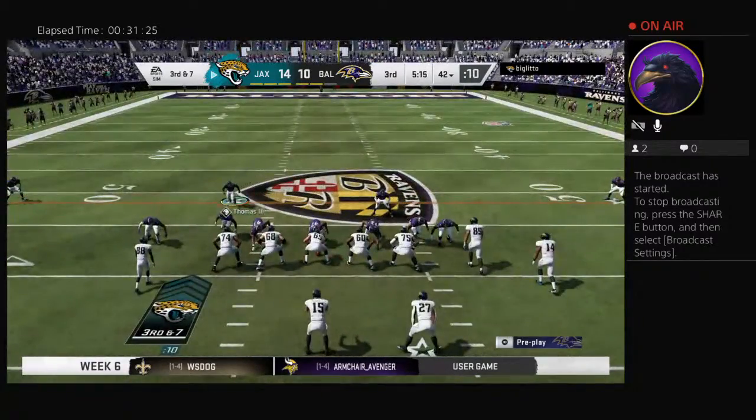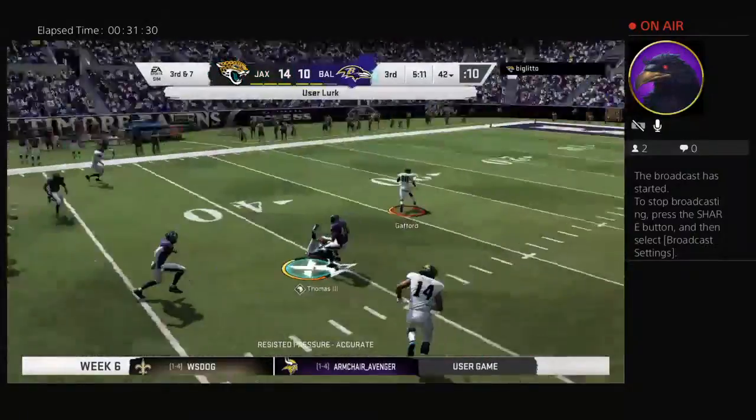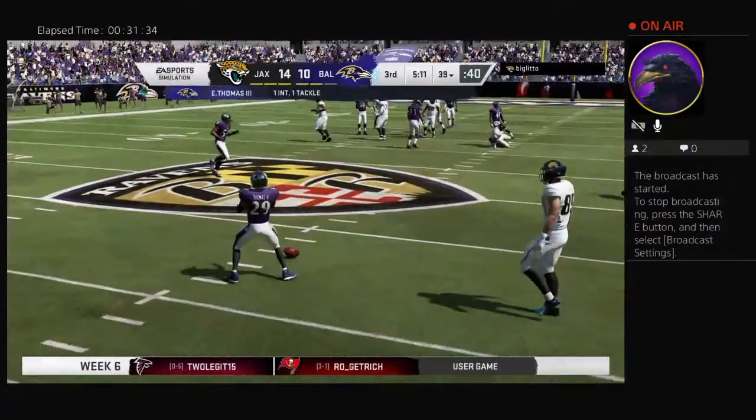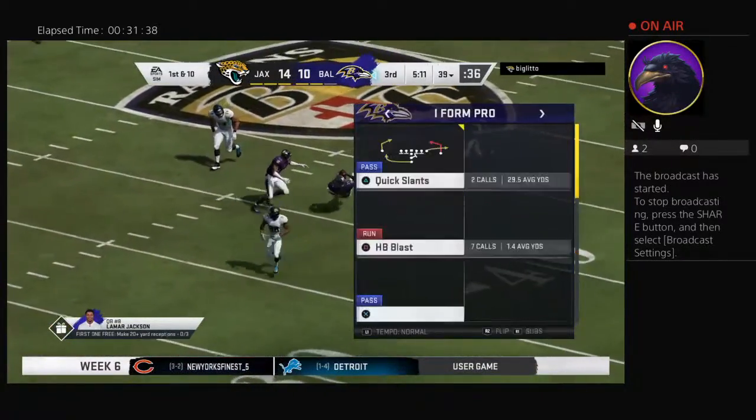Ready, go. Let's go. Out of the gun is Minshew. And he fires one that's intercepted. It's the former Seahawk, Earl Thomas. And his guys are going to take over at the 39-yard line.